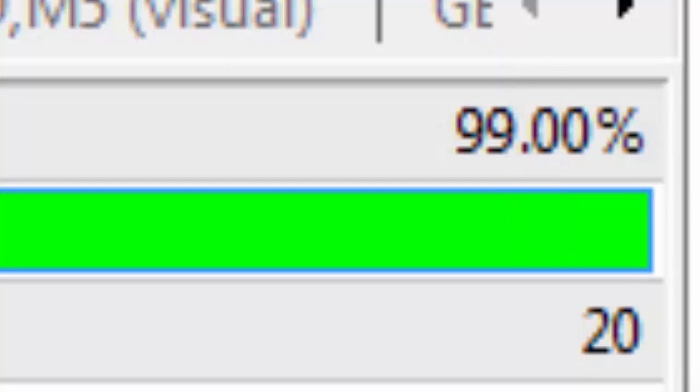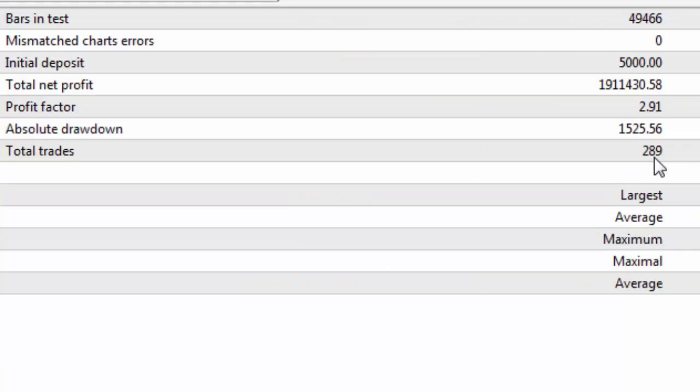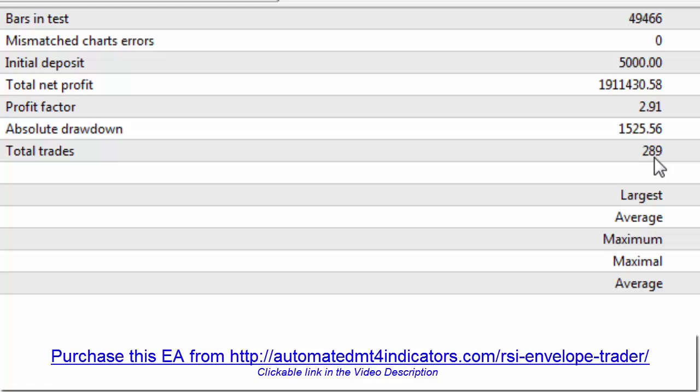Now a little bit more information about the testing. The testing was done on a 5-minute time frame, and although it was done over a 9-month period, there were only 280 trades. Now bearing in mind that a trade can consist of a series of 4 trades, there were most probably just over 100 real trades there. So the method of entry is very selective. It uses the RSI overbought and oversold signal plus the envelope, so it's a combined entry technique.